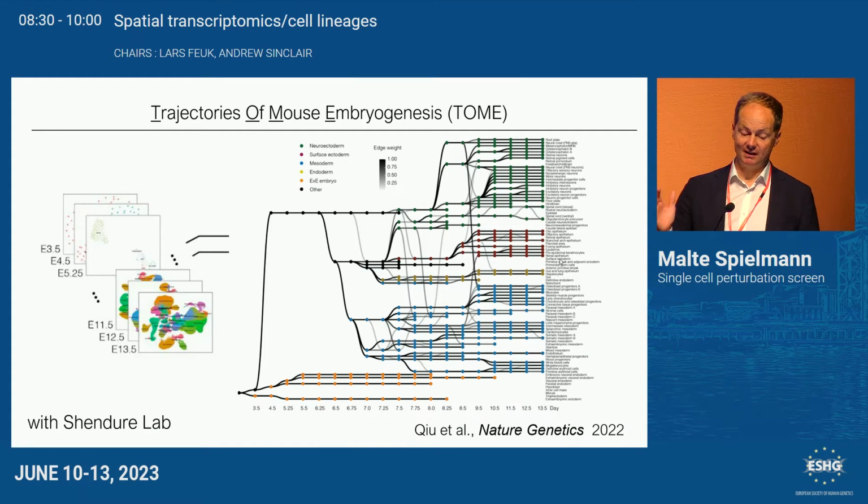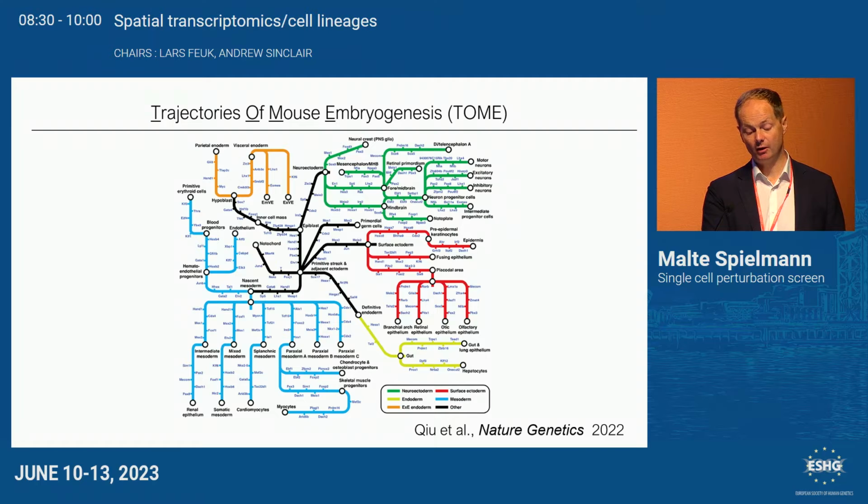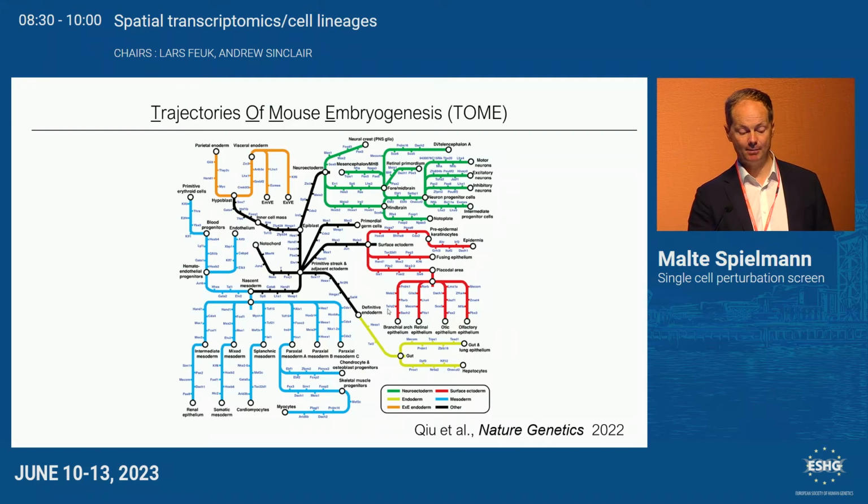And then the coolest thing is he actually built what we call a tube map or underground map, starting from implantation, and now you can follow all the cell types and how they develop, and more importantly, which transcription factors influence the cell fate decision. And I think this is extremely powerful.